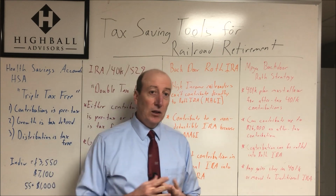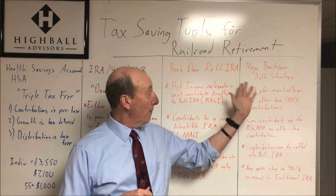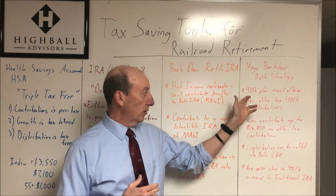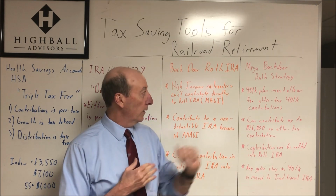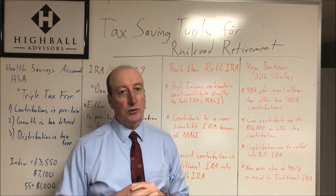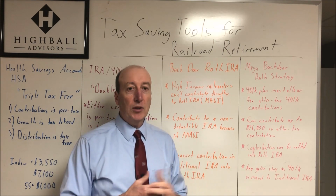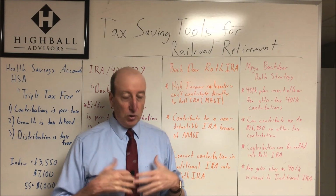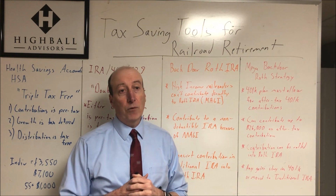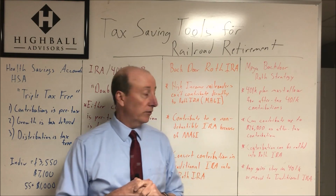All right, then let's go further out here on the spectrum. This is the mega backdoor Roth strategy. This is very rare, but I just wanted to throw the concept out here. The first point is the most important one: the 401k plan must allow for after-tax 401k contributions. Similar to the after-tax contributions in the backdoor, it's the same thing in your 401k. So you max out your 401k, and then you say, well, I want to keep contributing to my 401k, but it's going to be after tax. It won't be tax deferred.